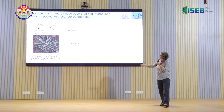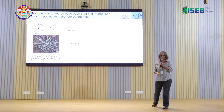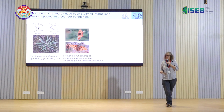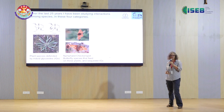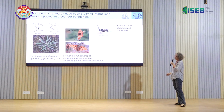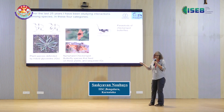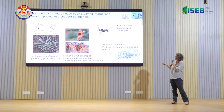So, starting with the plants, I work on plants that are chemically defended with iridoid glycosides. And then I work on the butterfly species that feed on these plants. These butterfly species are specialized to feed on plants that are protected by iridoid glycosides, and they sequester those iridoid glycosides for their own defense as caterpillars. And then the bread and butter of my work is mostly the parasitoid wasps, and especially the parasitoid wasps that use as hosts these chemically defended caterpillars. And then the Wolbachia endosymbionts.